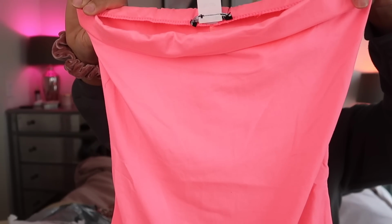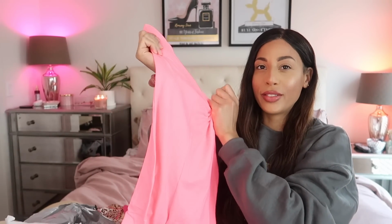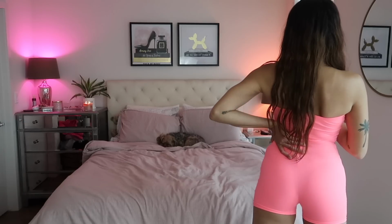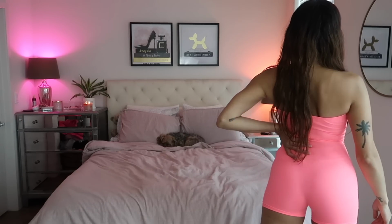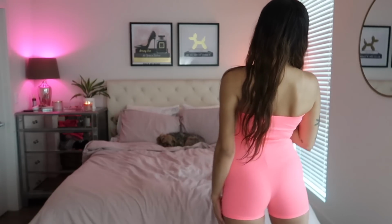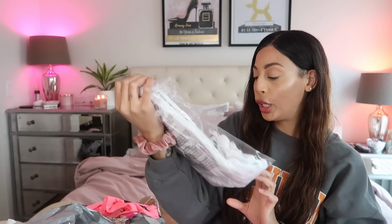There we go. It's showing up much more true to color. But it's a little short romper situation. Very soft, stretchy material. And of course, it's like a bandeau style. I thought this would be super cute just to be prancing around the apartment. Definitely not something I want to wear on the streets. I'm going to keep it to myself. Cozy vibes. So really excited about this. It also came in a ton of other colors, but I thought for summer, neon would be a look.